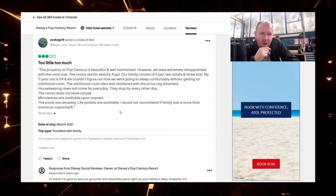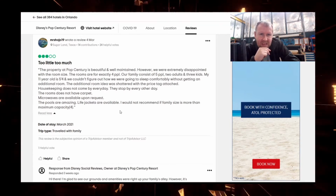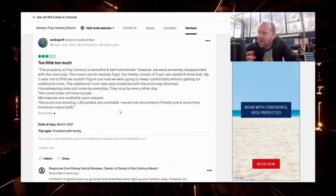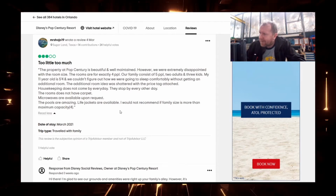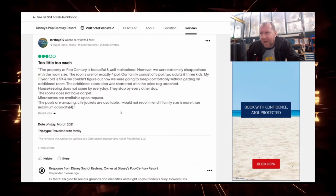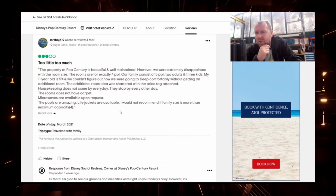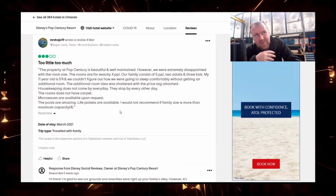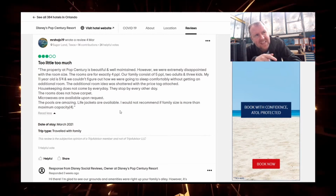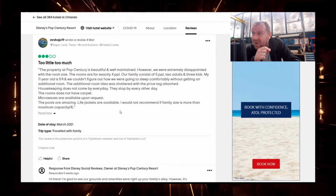The pools are amazing. Life jackets are available. I would not recommend it if family size is more than 4. Yeah, guys, if family's more than 4, I would say if you can't still go, just go a little bit more money. Go and book a room in the Art of Animation Resort and get a family suite. Little Mermaid's the only one that has a family suite, but you can be in Cars, Finding Nemo, and The Lion King. I've done all 3. I must say they're very good.